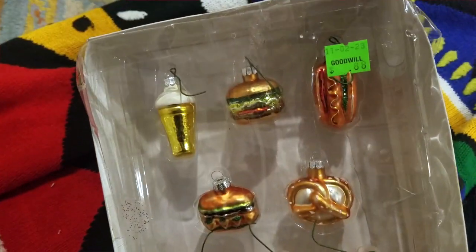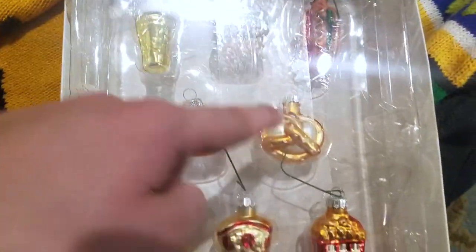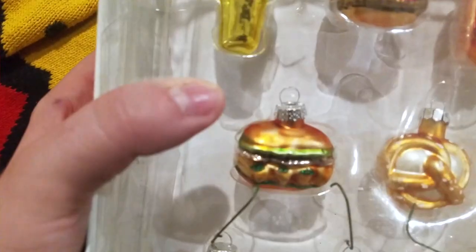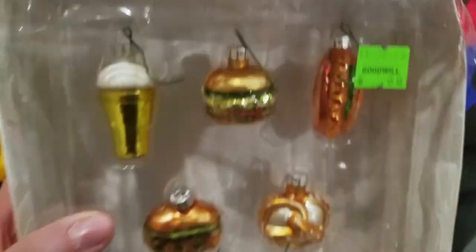Does anyone know? Let me know in the comments below if you know what this is. This is definitely beer. That's a hot dog, hamburger, pretzel, fries, pizza, popcorn, and then like, what is this? I cannot figure it out. So they say it's another hamburger, but why would you have two burgers and not two of anything else?